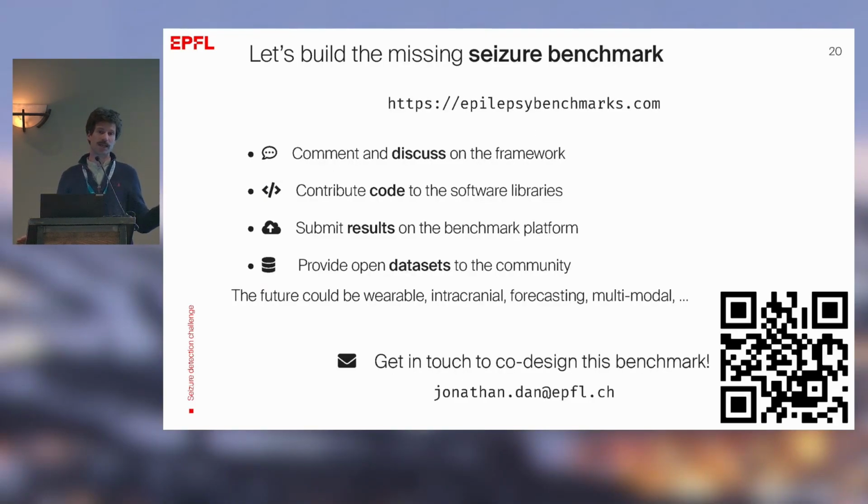And what I want to say here is that even though this is a challenge, the idea is to go further. The idea is that this should be used as a benchmark and a tool to evolve year over year. And this requires everyone to be involved in the same project. That requires that people discuss and comment on the framework and find better ways of improving it, maybe to different needs, maybe to wearable, maybe to intracranial, maybe to other tasks such as forecasting or multimodal.